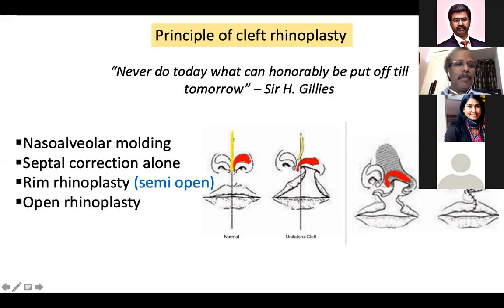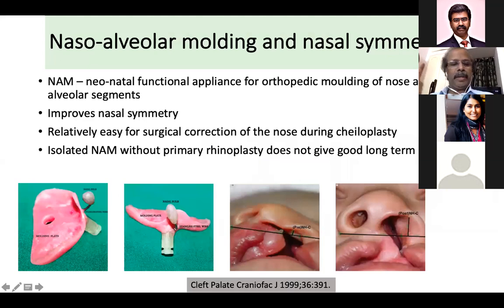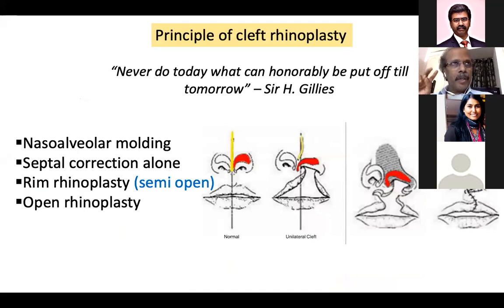So, nasoalveolar molding, one, you can improve the nasal symmetry. Can I go back to the older slide, the previous slide? Yes, you can correct only the septum during the lip repair. You can do the rim rhinoplasty, what is called semi-open, or you can do open rhinoplasty. So you have four options to correct the nose. Okay, next one.